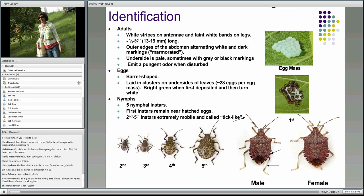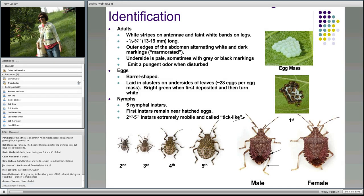Now, the eggs in the upper right-hand corner are barrel-shaped, and when they're first laid, they're kind of bright green, but they turn white. In general, they're laid on the undersides of leaves in masses, and there are typically 28 eggs per mass. The female lays eggs in intervals of 7, typically. The nymphs, you see the first instar nymphs there just below the eggs. The first instars will be near the hatched eggs and they will remain there. The seconds through the fifths are very mobile, and in fact they've been described as sort of tick-like when they're climbing around on foliage. But you can see that they typically also have those white stripes on the antennae, and again, that's a good way to define if these are brown marmorated stinkbug nymphs.